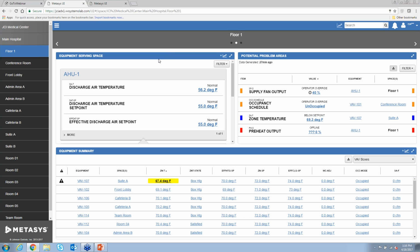Okay, I've looked across the floor now. I don't think there's a problem with any of the terminal units, but I'm curious because the air handler was a little bit off a set point. So let's dive into that air handler.